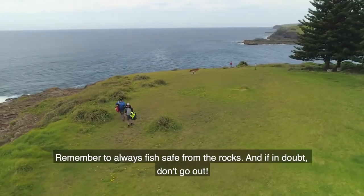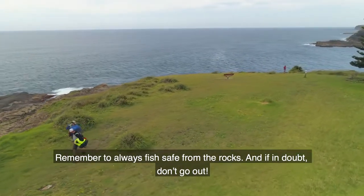Remember to always fish safe from the rocks, and if in doubt, don't go out.